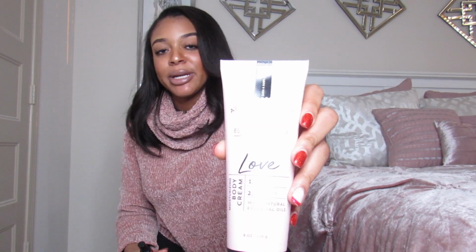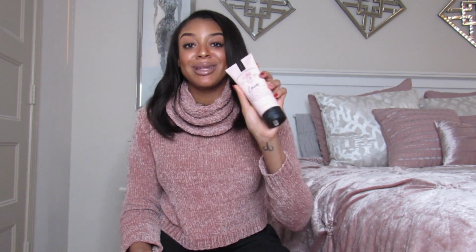So this is a moisturizing body cream. It has essential oils in it, which is cool. It's really pretty. It smells really good. And this will be nice for coming out of a nice bath, a nice shower.